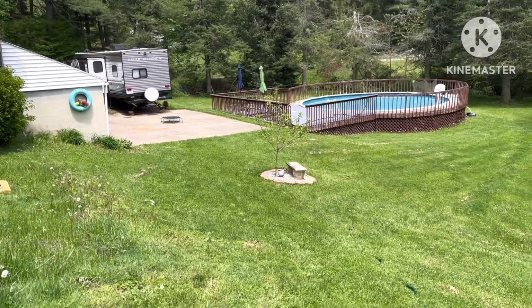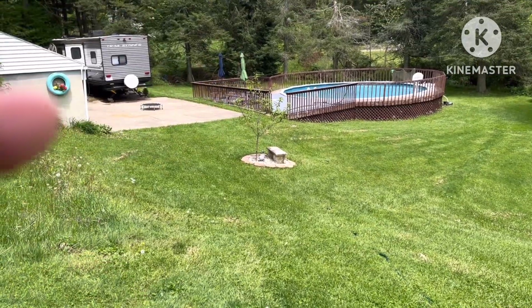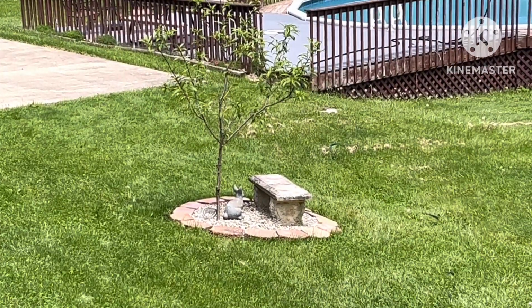Peach tree down here. Let's see if I can zoom in. I got my other handful. It's looking really good.